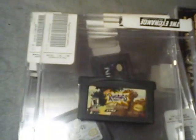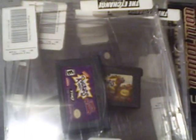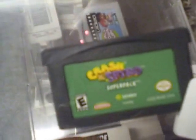What the hell? Rugrats Castle Capers. That was $1. Rugrats I Gotcha Go Party. That was $1. This is Rugrats All Grown Up. Picked that up. That was $1. And I also picked up, I think this was pretty cool for $2.50, the Crash and Spyro Super Pack. So I guess both games are on there. That was $2.50.